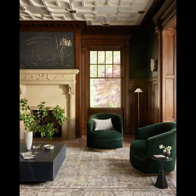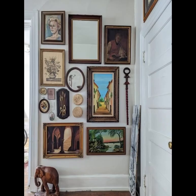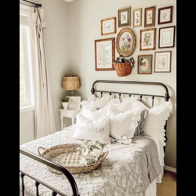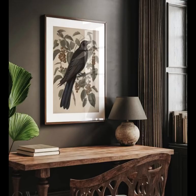One of the joys of vintage home decor is the thrill of the hunt. Scouring flea markets, thrift stores, and antique shops can lead to the discovery of hidden gems that breathe new life into your home. Let's go treasure hunting. Whether it's a weathered leather armchair, a vintage typewriter, or a mid century dining set, these unique finds can be the focal point of your decor, adding character and history to your space.